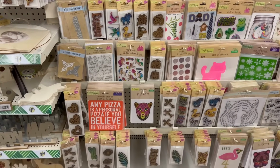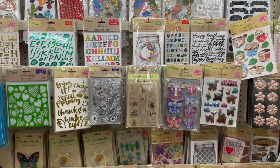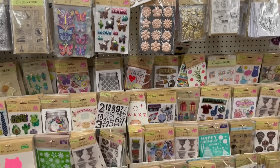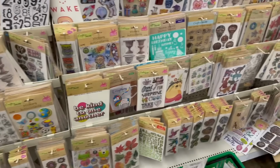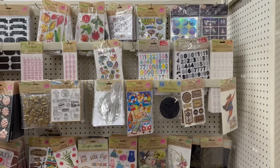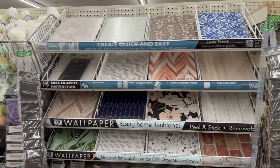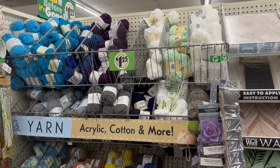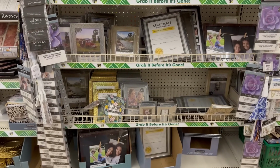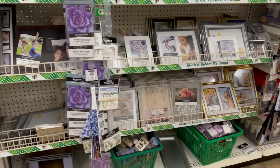Now over here is their stickers. And then you also have some clear stamps and some rub-on transfers. You have all kinds of different stickers over here, even chalkboard stickers. So over here is their wallpaper. And then you also have yarn. Right here is their different frames. And Dollar Tree usually has some fun frames.